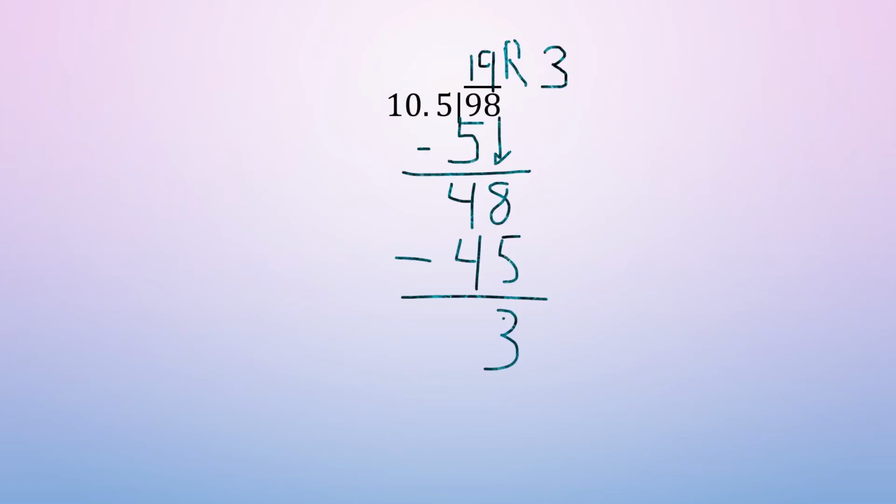Number 10, 98 divided by 5. Your answer is 19 with a remainder of 3. And here's the math. Number 11, 63 divided by 5. And your answer is 12 with a remainder of 3. Again, 5 times 12 is 60, so maybe mental math.